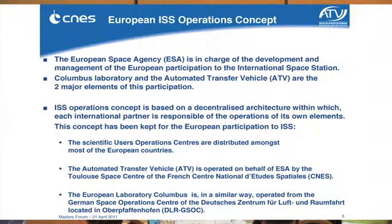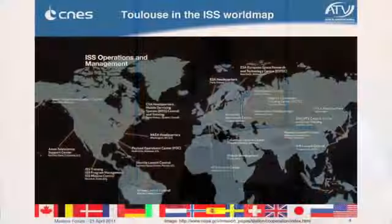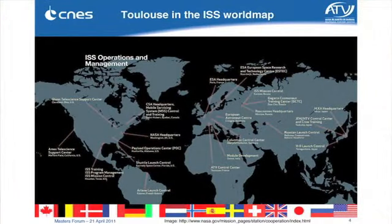The ISS operation concept is based on an architecture where each partner is in charge of operating its own facilities, and the same was kept within Europe. Scientific user operation centers are distributed amongst most of the countries. The ATV Control Center is operated and developed by CNES in Toulouse, and the Columbus Laboratory is operated by DLR near Munich. And as you can see, this is a typical non-technical system engineering, and particularly in Europe we are confronted with that every day. I took this from your website, in fact, and here is the ATV Control Center in Toulouse, and you see all the towns and parts of the world involved in the ISS operation.